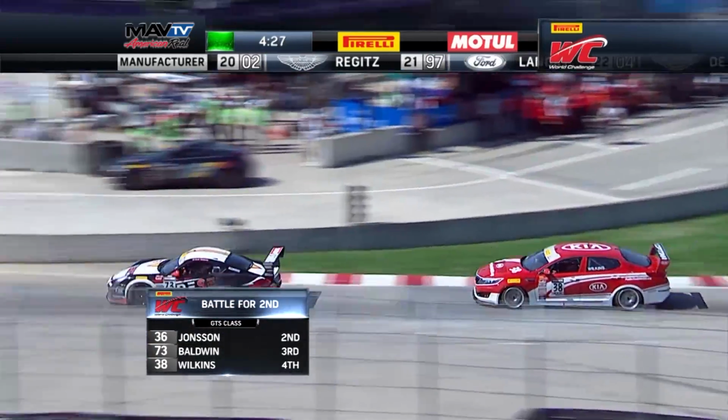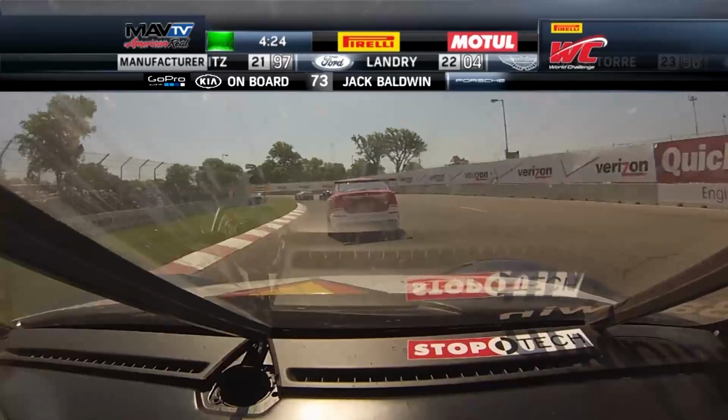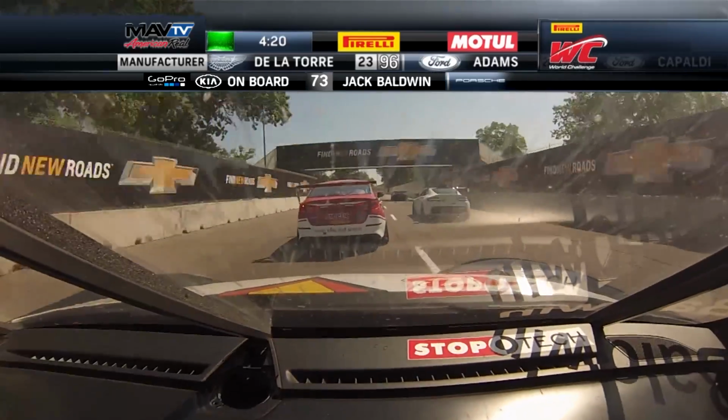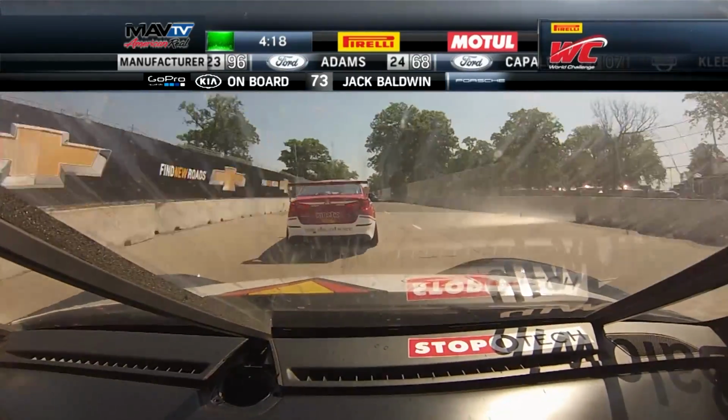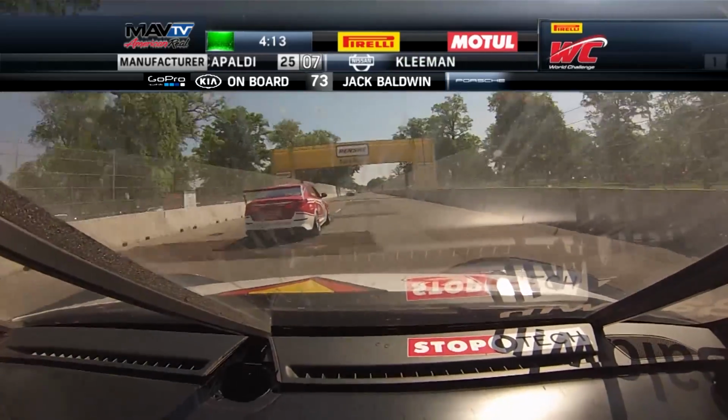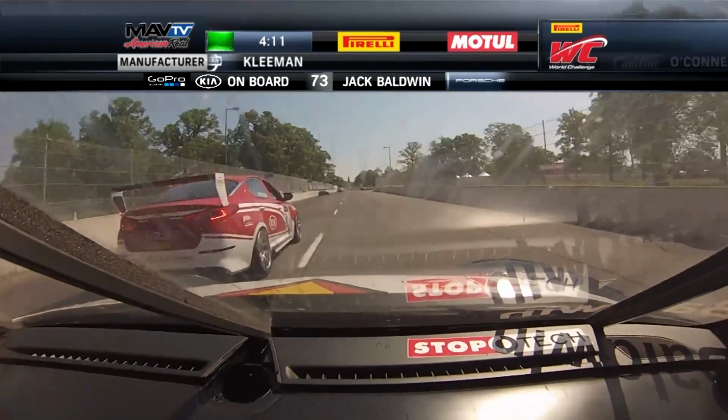And Roush still has Udell filling his mirrors. See if he's able to recover a little bit, drive back up. Off to the left, you just saw a flash of blue. Tony Buffamani, somebody who's going to be a player here in that Capaldi Racing Mustang, has pulled off and parked as well. On board with Baldwin, these GoPro cameras give us such incredible driver's eye brake views.